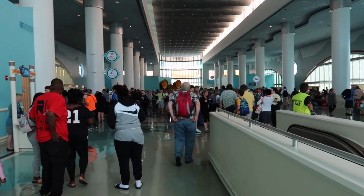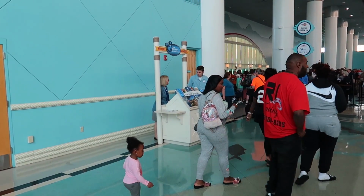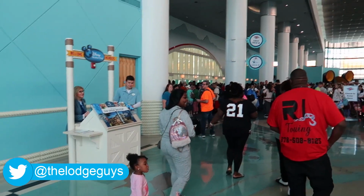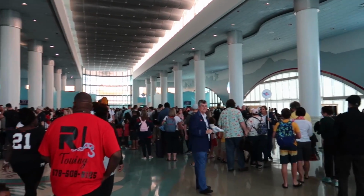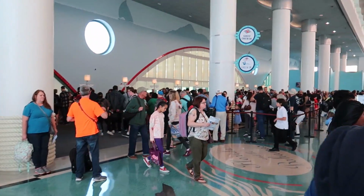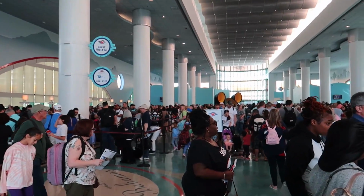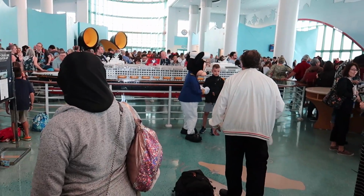Right, we've made it through security. That wasn't too bad. They just scan everything. You don't have to get everything out like laptops or anything like that. And this is the Disney Cruise Line port. It's got its own port, so we've got to go and check in now and get our boarding groups. So it's quite busy. Mickey Mouse.